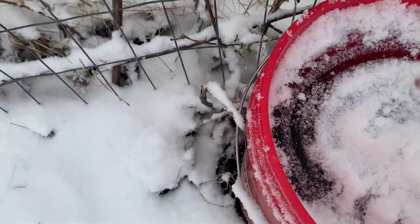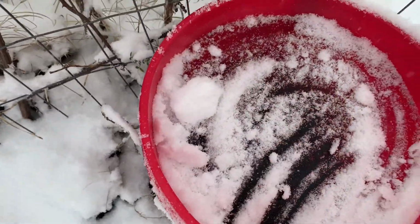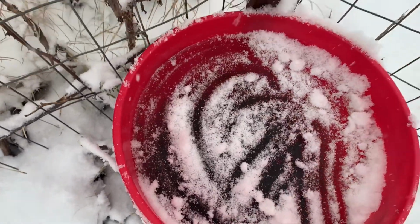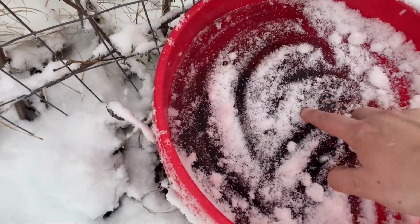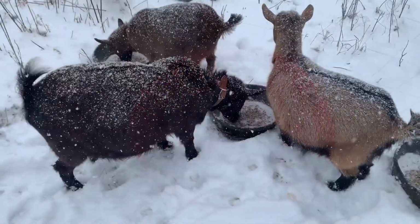Yeah, totally frozen. So I just put some hot water over that, and that will take care of the issue. You can just keep doing that, continue to do that instead of busting it out, and I've learned that's the best solution to the problem.